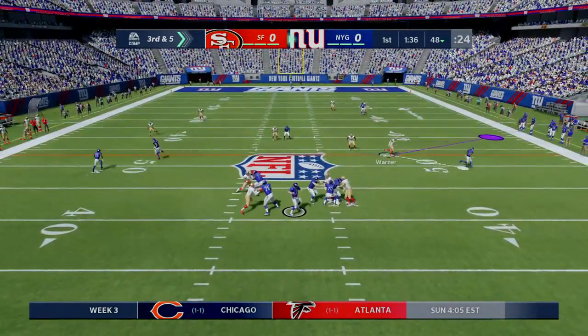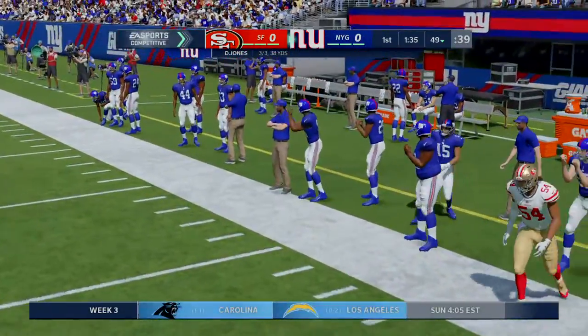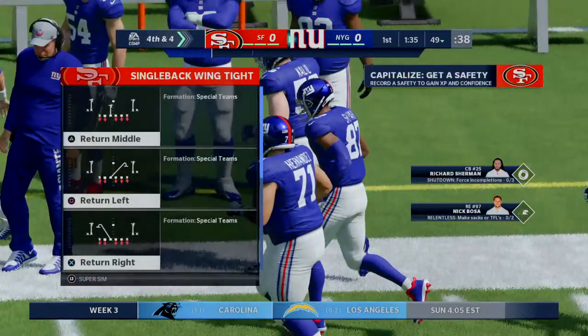Jones now from the gun on 3rd down. He completes it to Tate. Good defense holds him to only a yard, and it'll be 4th down.